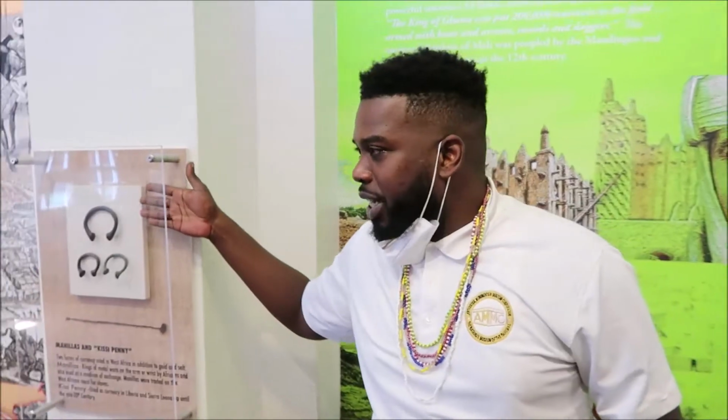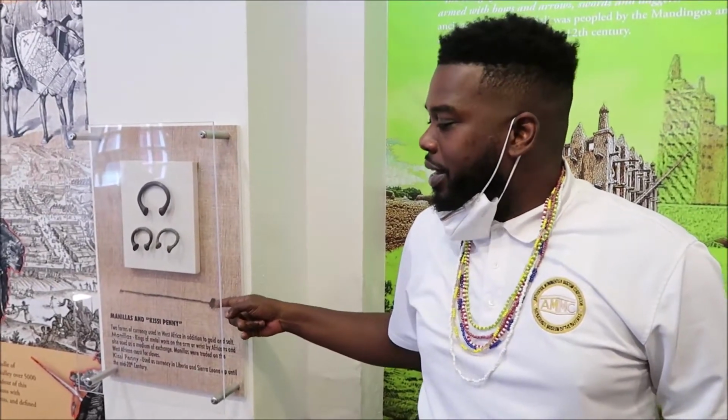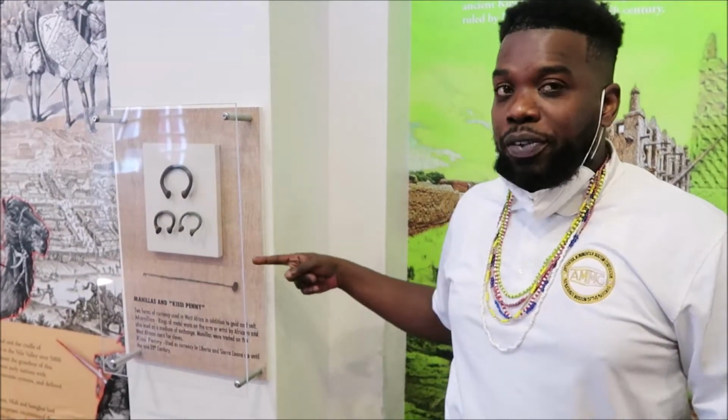So you had things like manillas, and these were a little bit closer to home, called kissy pennies. And this one was actually found somewhere around Jumbe village. And Jumbe village got their artifacts from Africans who were already living in the Bahamas.